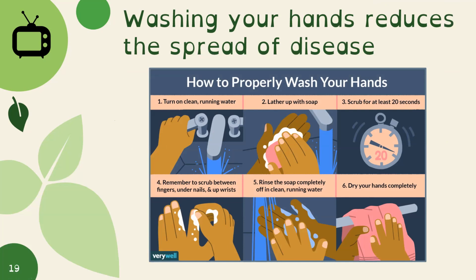There's also been lots of graphics online to share around, things that people can print, showing how to properly wash your hands. Turn on clean running water. Lather up with soap and scrub for at least 20 seconds. Remember to scrub between your fingers, under your nails, and up your wrists, and rinse the soap completely off in clean running water and dry your hands completely.